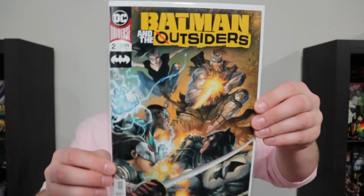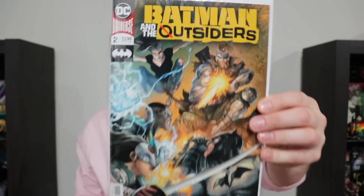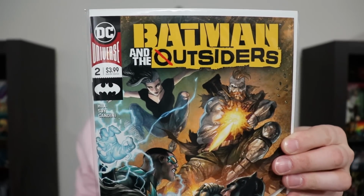Next up, we got Batman and the Outsiders. Now, I got to tell you, I've been reading this. I love this series. I think they're on issue 14 or so, even with the presses and everything being shut down. This is a really cool one. I added this to my pull list and then went back and bought all the issues because it's a pretty cool little series. I don't know what the reception is around it, but I like it.